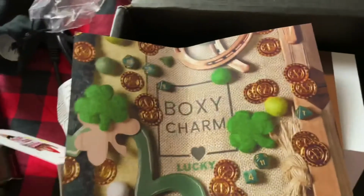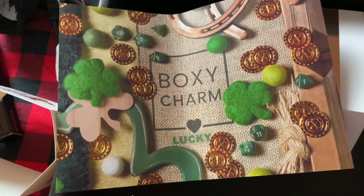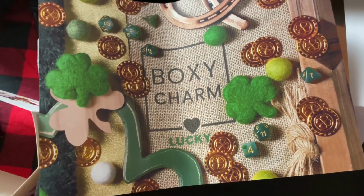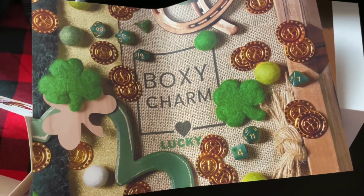So this is a really high price box, and I think it's amazing. This is probably the best BoxyLuxe I've had in a while, to be honest. I really like it. So if you're interested in checking out the full review, do that below. If not, well, fine, whatever.